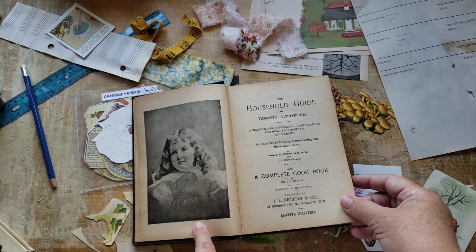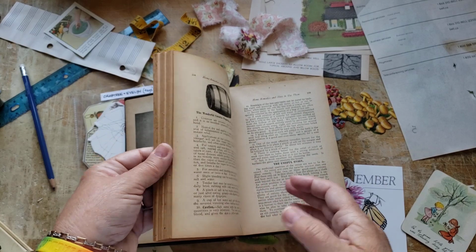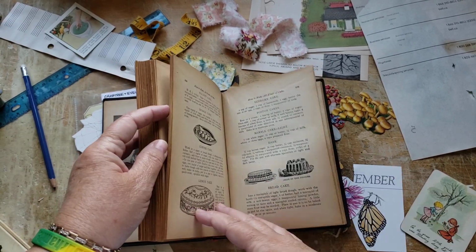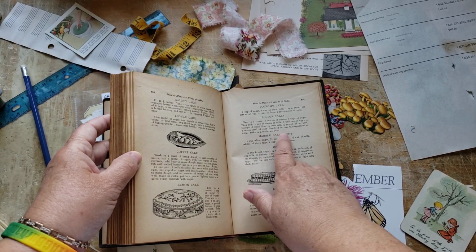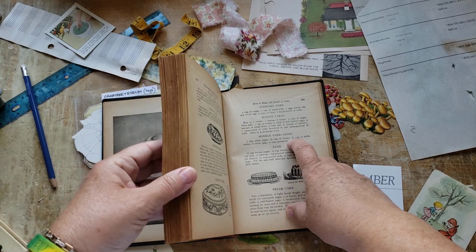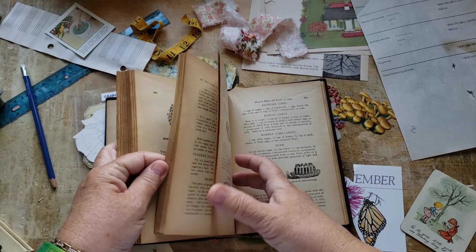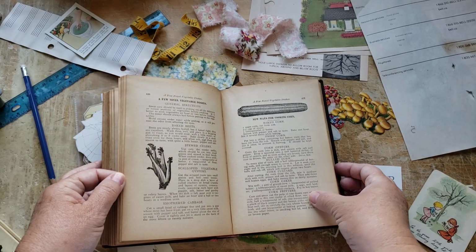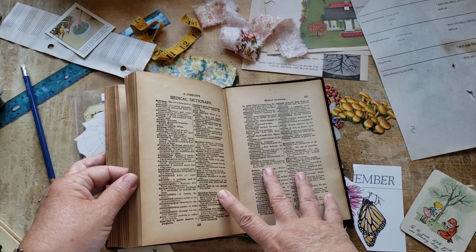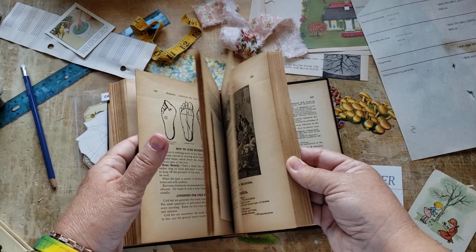Isn't that pretty? This is the kind of old cookbook that has the recipes in a paragraph. So like marble cake, there's the recipe. It's one sentence long. You better know how to bake a cake because it's just telling you the measurements. I just love this. It's got about everything in it. There's a medical dictionary in the back. There's household hints.